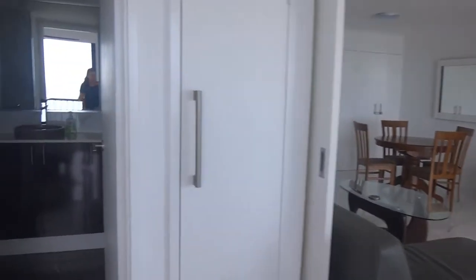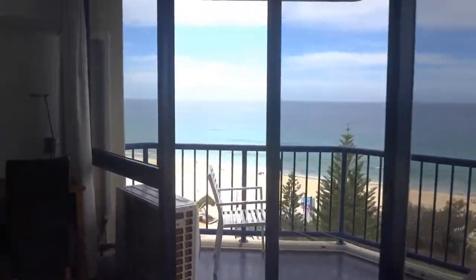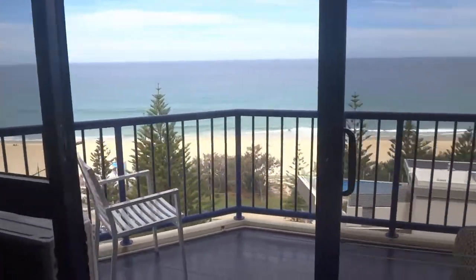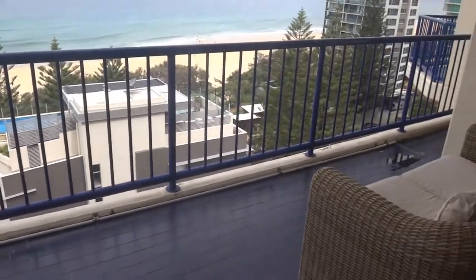And then if we go into the bathroom, hi everybody. Here we have the shower and a washing machine. Everything I could possibly need. So I checked in on Tuesday, check out on Thursday. And this is where I plan to spend the majority of my time.